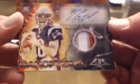Looks like we're looking for all four hits, or three of the four hits yet. We got the one relic card. Both autographs we're looking for yet. And we get a Jimmy Garoppolo, number 58/100.